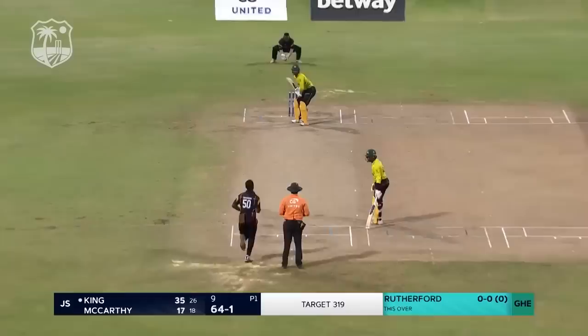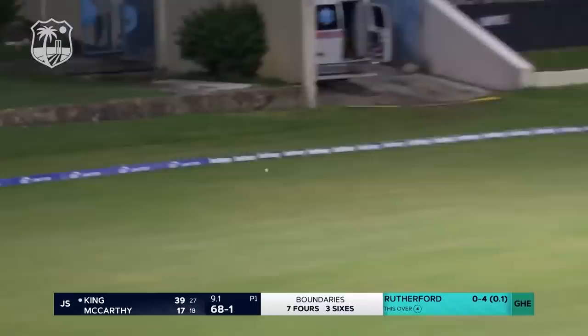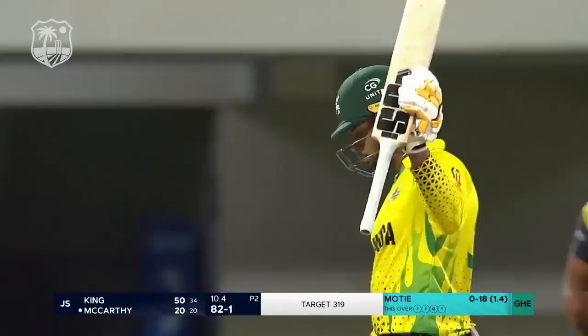And he's been hammered. Typical Brandon King, plops that front foot down and swings hard. Oh, and he's gone over that point fielder. High and hard, 4 runs. Catch it. And that's gonna be 50 for Brandon King. Good. His third of the tournament.